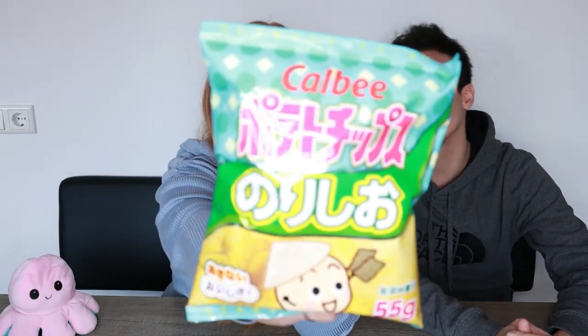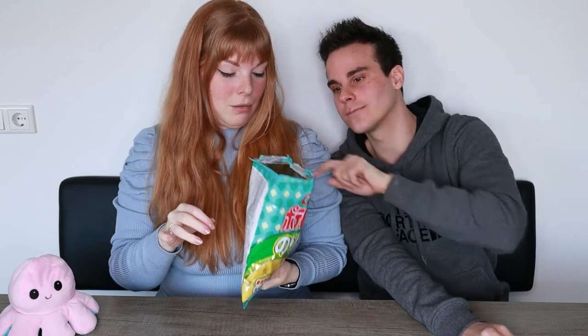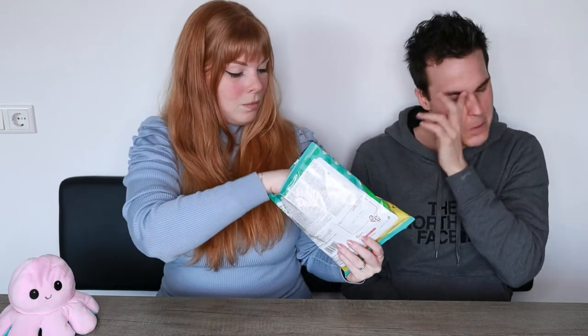Look. And yeah, that's the way to do it. This just smells like normal, natural potato. But it does have little seaweed flakes on it. I'm not even sure if you can see it, but cheers.